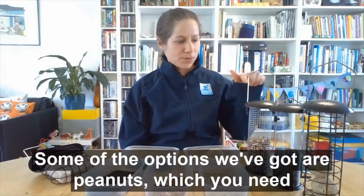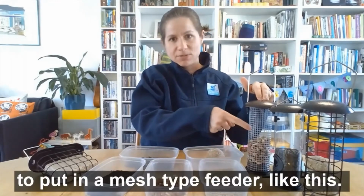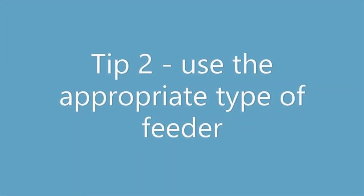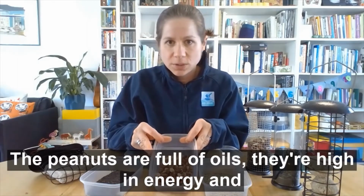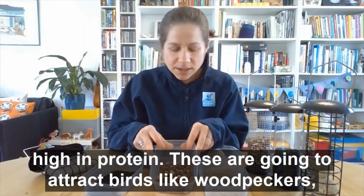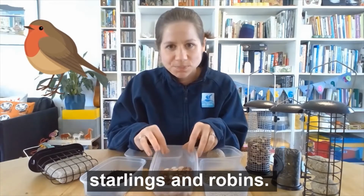Some of the options we've got are peanuts, which you need to put in a mesh type feeder like this. And the peanuts are full of oils, they're high in energy and high in protein, and these are going to attract birds like woodpeckers, starlings and robins.